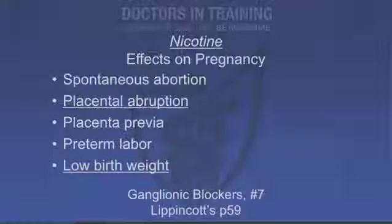Other than having a heart attack or some of the other problems, but just nicotine in and of itself killing you. So in pregnancy, nicotine can cause increased risk of spontaneous abortion, placental abruption, placental previa, preterm labor, and low birth weight. So all negatives there as well. The other big problem with nicotine is that there's withdrawal symptoms: irritability, anxiety, restlessness, difficulty concentrating, headaches, insomnia. All these things obviously are not much fun to go through.